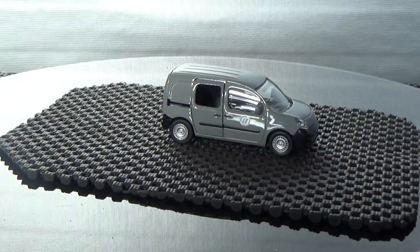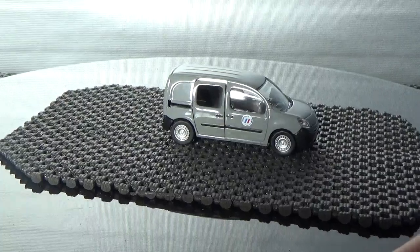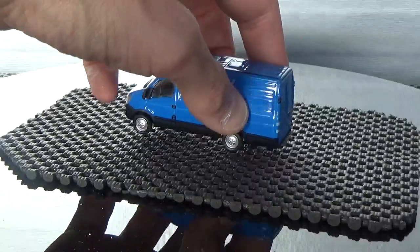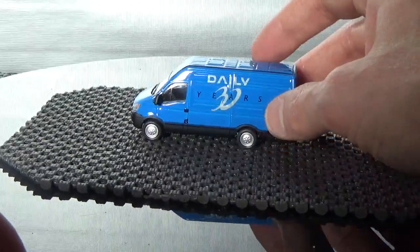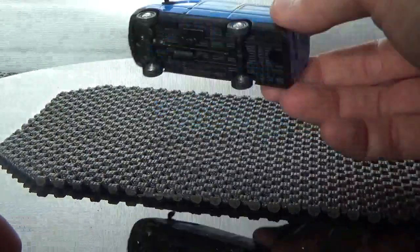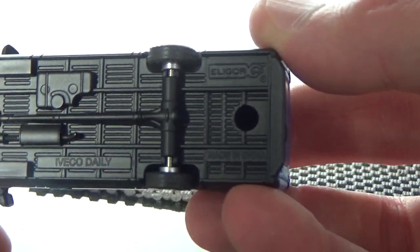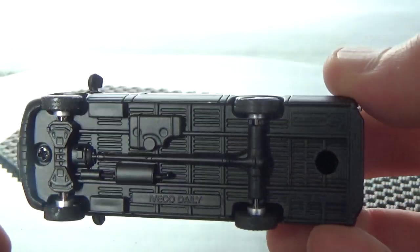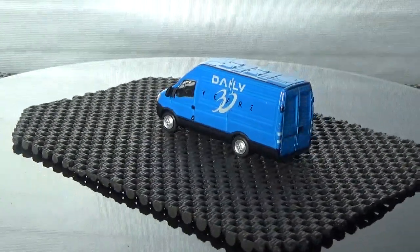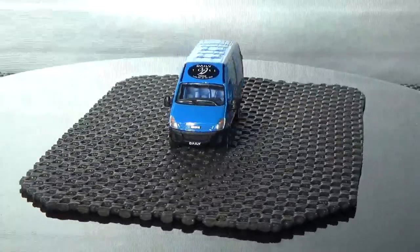And the last ones I want to show you are loose ones that I bought almost all second-hand, except for this one. And this is not really 1/64 scale, this is a little bit smaller, I think 1/72. This is made by Eligor. It's a French company. It's an Iveco Daily. Iveco is an Italian brand that is sold all over the world except for North America, as far as I know. This is a 2006 van.